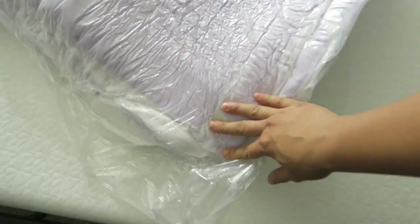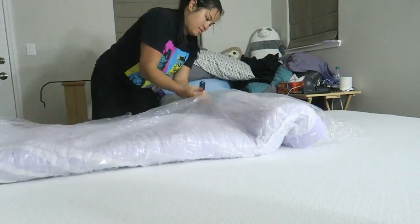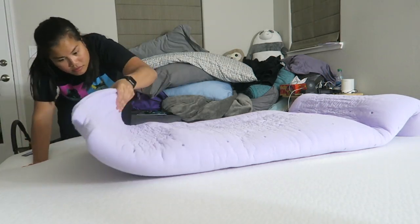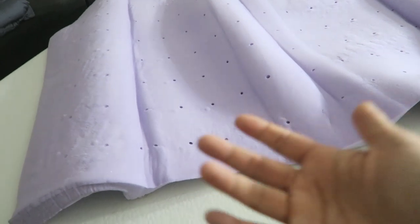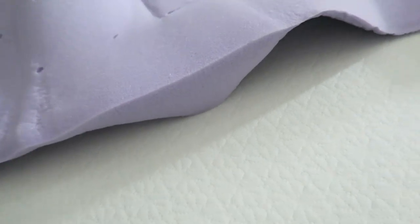I would say this is the best part of these things, when you cut these bad boys open and the air hits them, but I don't know how good this one's gonna actually be. Okay, so here it is. It's gonna have to fluff up. I don't think this is gonna be ready to go by tonight, but I'm gonna pray that it is. I'm gonna fluff it a little bit.